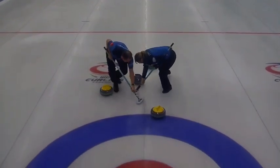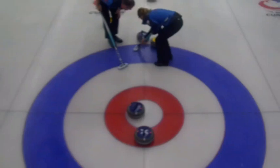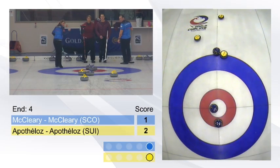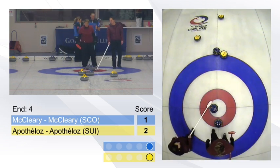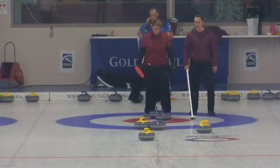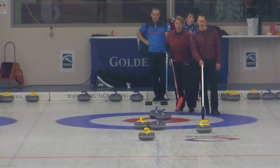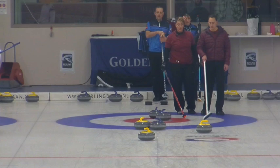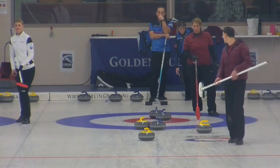The other Swiss team comes from Geneva. This is a really nice shot. It's pretty good positioning. It's not shot, but it definitely staggers the guard, which makes it a lot tougher for Switzerland to either hit or come in. What he means by staggered is it kind of overlaps a little, so that if they hit the blue one, they also remove their yellow.